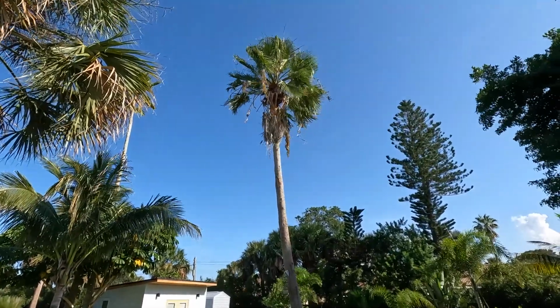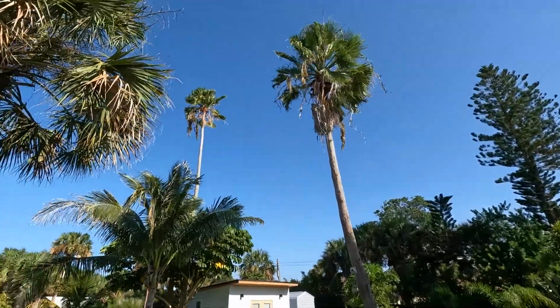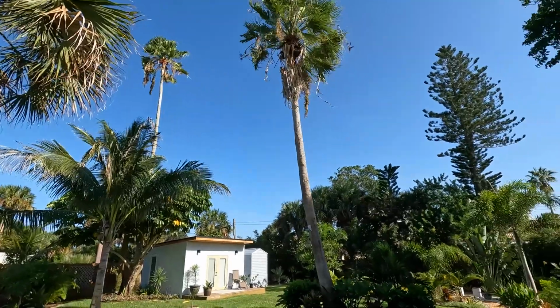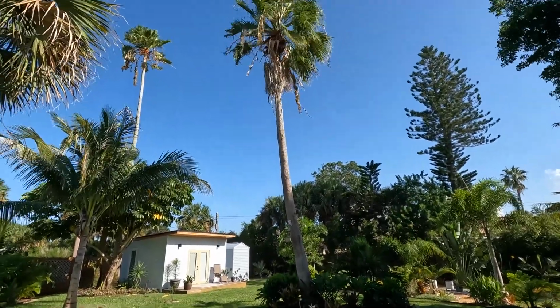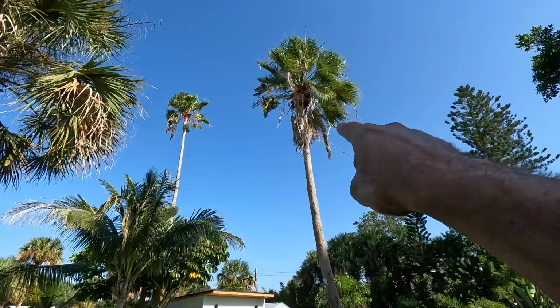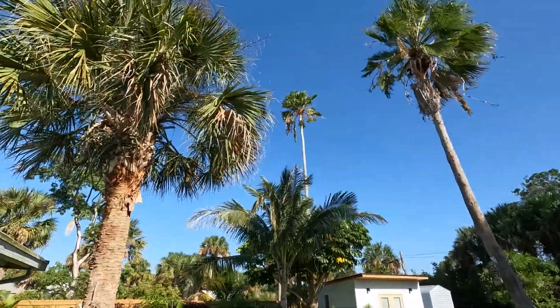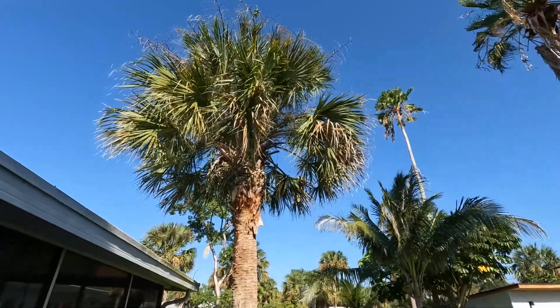Washingtonia robusta, aka Mexican fan palm. Same with that guy there. Those are the fan palms you see usually in Southern California, native to Southern California, not native to here. But they're fantastic because they grow really quickly and they prune themselves. All of those things, the brush there, the dead leaves, it just falls off. It's awesome.